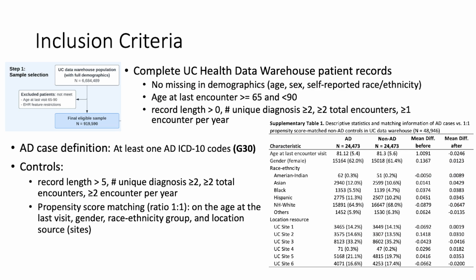Okay. We talked about using the UCLA Health Data Warehouse. Here are some more details about the demographics and the age cutoffs. Initially we used some record length criteria, like the total number of diagnoses and encounters you have to have. For the controls in the fine grain analysis, we wanted controls that had been in the EHR longer, to make sure they potentially didn't have Alzheimer's disease, so we increased the record length and the number of diagnoses.